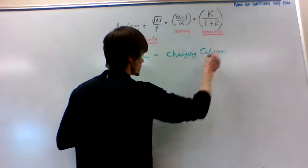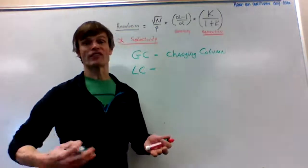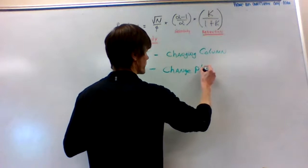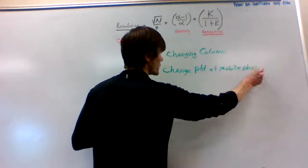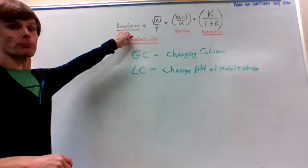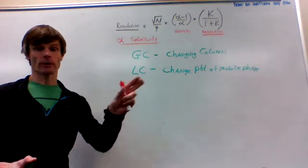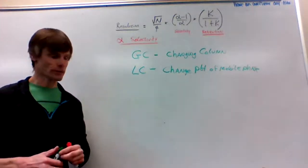might be a choice. For liquid chromatography, a good strategy is to change the pH of the buffers that we're using for our mobile phase. So once again, we can encourage changes to improve our selectivity and once again improve our resolution. So these two factors, selectivity and retention, really depend upon liquid chromatography versus gas chromatography: changing temperature, changing polarity, changing the complete column, changing the pH as we've described.